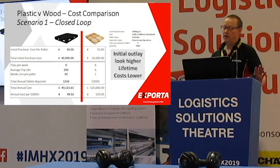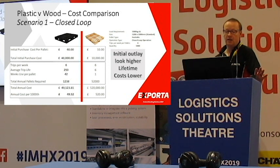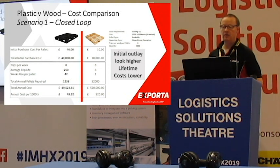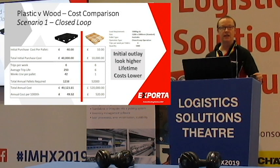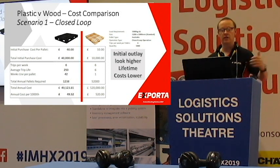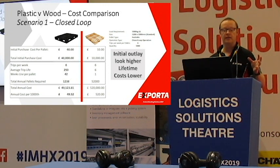I'm just going to do a cost comparison, because I've talked about the environmental aspects of why plastic can be better, but when it comes to cost benefits, this scenario is a pallet with a 1 ton load requirement, dynamic load. It's a standard pallet, 1200 by 1000 millimeters. It needs to be rackable. It's in a closed loop operation, doing about 6 trips per week to and from the company's units, and they need 1,000 of them to fulfill that at any one point in time.